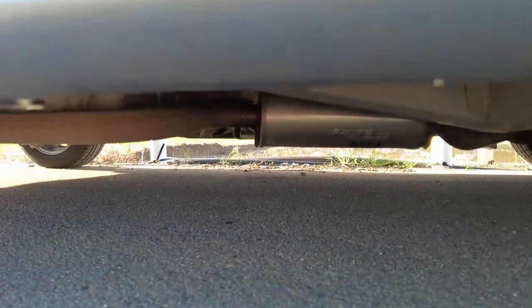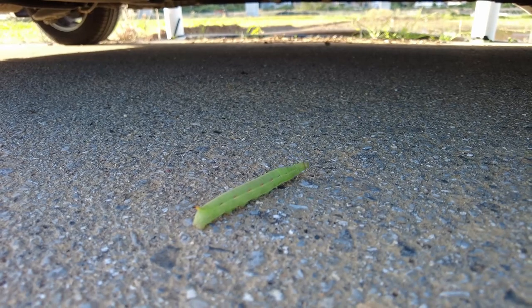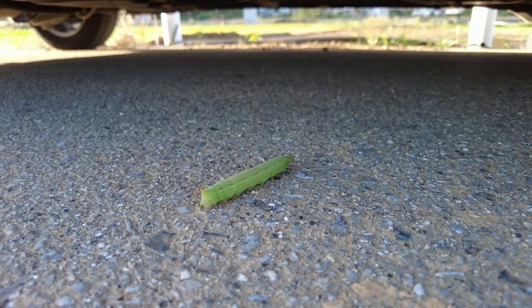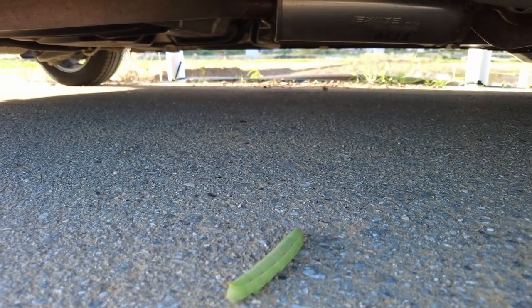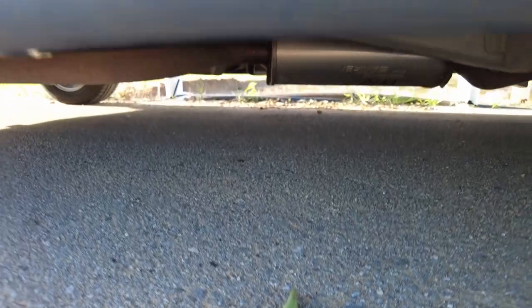What's that going under my car? Hello, sir. What are you doing? So I'm going to have to be careful when I drive away not to squish you.